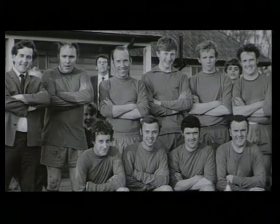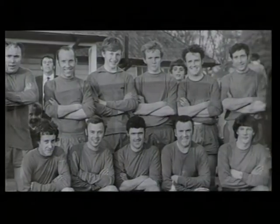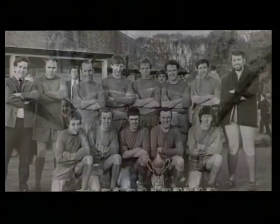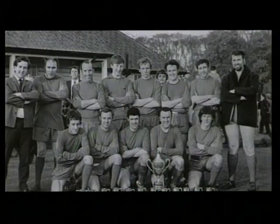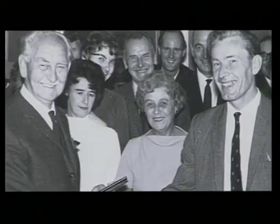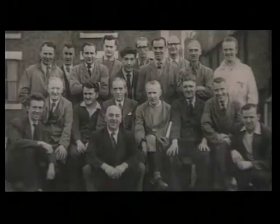A pinnacle of achievement was when the football team won the Rolls-Royce Derby Interdepartmental Claude Johnson Trophy in May 1970, the first and only time it's been won outside Derby. Thus, along with a new range of products to make, the morale was high and the future looked bright.